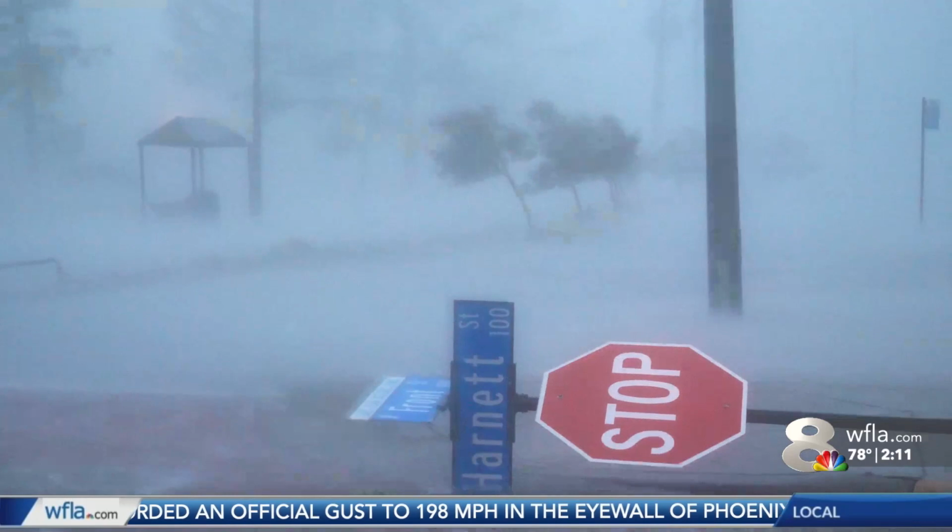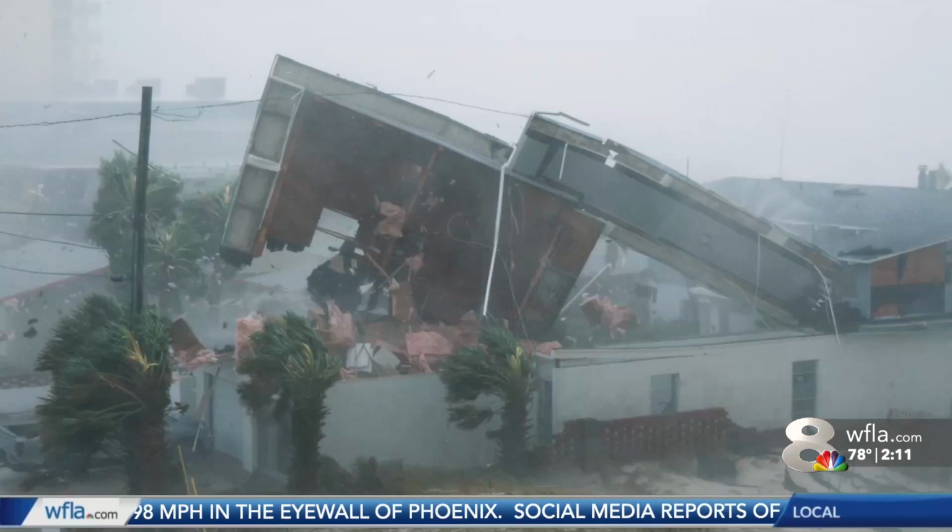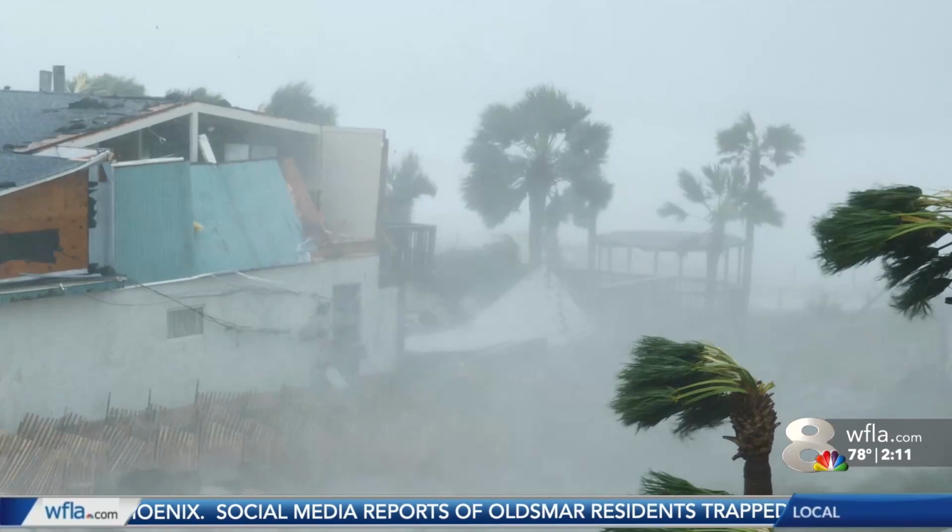A viewer from Brooksville is reporting roofs being torn off of businesses there, so this is a very important reminder that this is not just a coastal storm. We are seeing significant wind damage well inland.